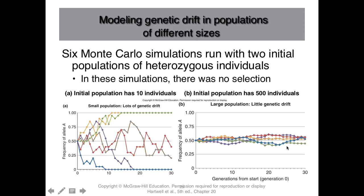If we look at the one on the right, where we start with, instead of 10 individuals, like we had on the left, we start with 500 individuals, you see, if you run the simulation 6 times, where you randomly match people up, you see much less change in the allele frequency, because you don't have this sampling error. You don't have the random ability of certain alleles to become overrepresented or underrepresented in the population.